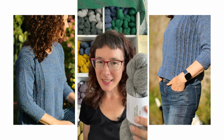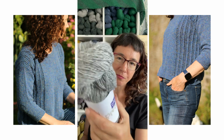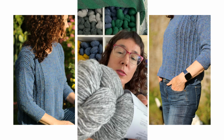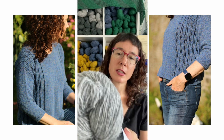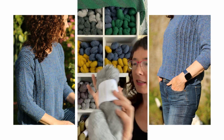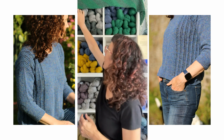So this is Leah, which is the Irish for grey. So we're having an Irish lesson here today as well, people. This has got a little bit less heathering in it, but there's still some lighter and darker sections, as you can see through the yarn. If you want something that can go with everything and is a little bit more neutral, I think that's a good one.